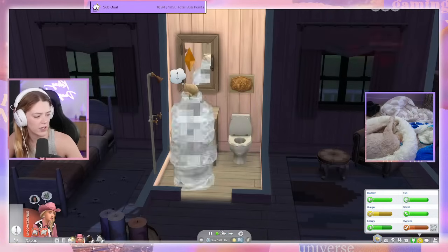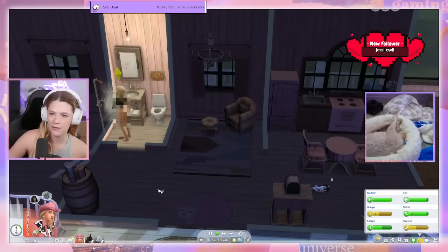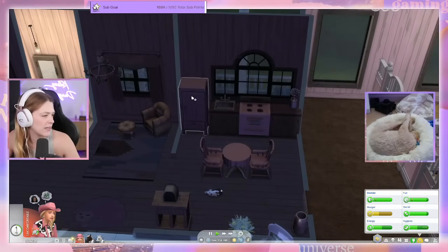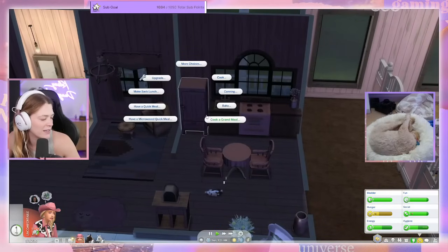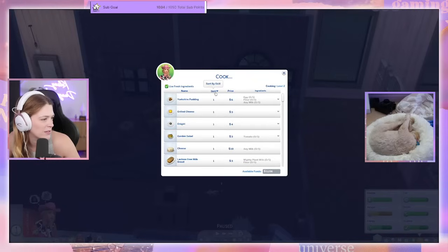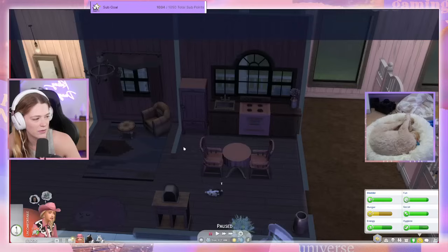She's also kind of hungry. It's like 3 a.m. Okay, I guess we'll cook a, I don't know, a Yorkshire pudding. Maybe veggie dumplings. That sounds nice. We'll do a party size.